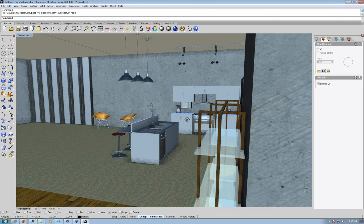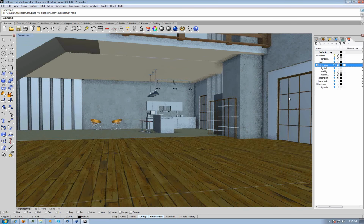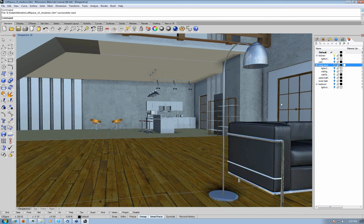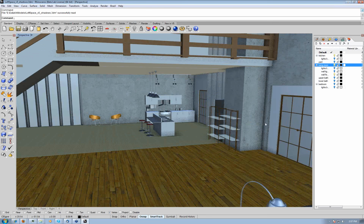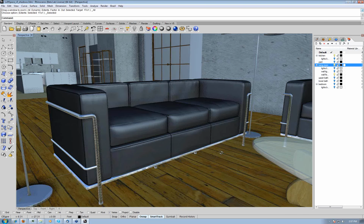Let's see here. I've got some other layers, so I'm going to go into my layers docking tab here, and I'll turn on some living room furniture here so that you can see some other stuff. Let me select that, zoom selected, and you can see that you can assign a gloss color, and it's actually pretty good just for visualizing a space without having to actually do the rendering.